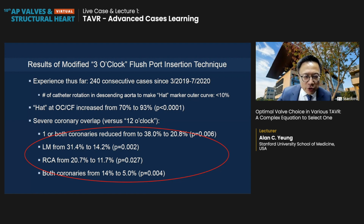Therefore, you can reduce the left main difficult access from 30% or so to 14%, and the right coronary to about 11%. So both could be down from 14% to 5%. So again, I think it's important to understand that choosing the valve is important, but choosing the right technique for each valve is also important to get you the best outcome.